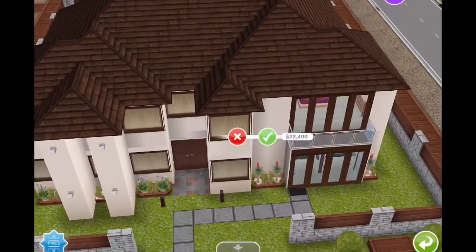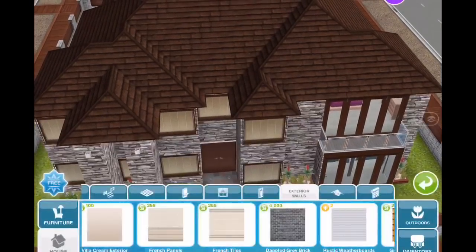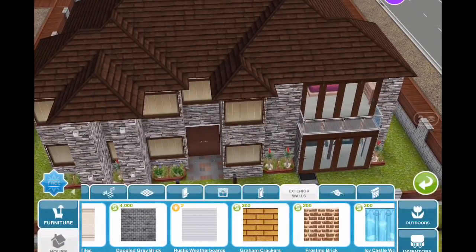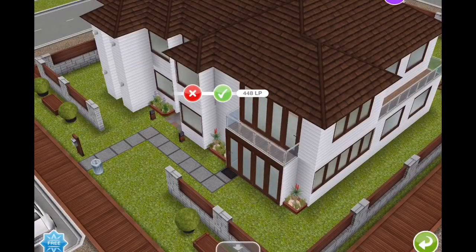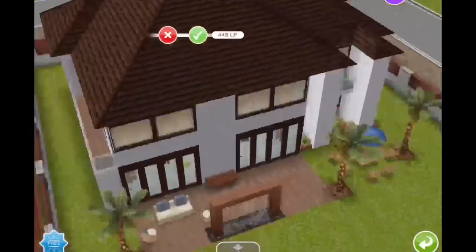I like this exterior. I'm just not quite sure if I'm going to keep it. I'm going to let it be a surprise, though, I think. I don't like that at all. That looks terrible. I definitely want to keep that brown roof that I just picked instead of the flat roof or any other color, because it matches the windows that are already on the home quite well.